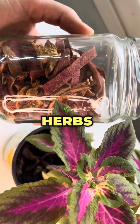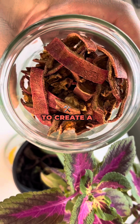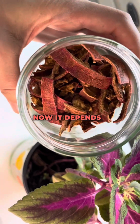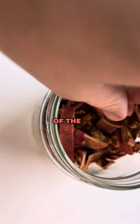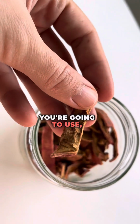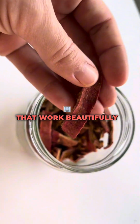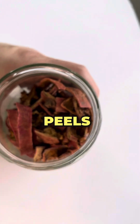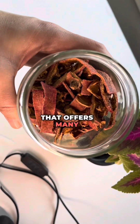Let's talk about some of the herbs that you can use to combine with pomegranate peels to create a wonderful infusion. Now, it depends on what you want to get out of the infusion or the tea in terms of benefits. It depends what herbs you're going to use, but I'm going to talk about the top herbs that work beautifully with pomegranate peels to create a wonderful synergetic blend that offers many health benefits.